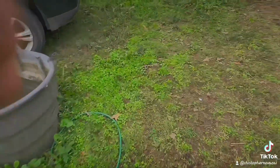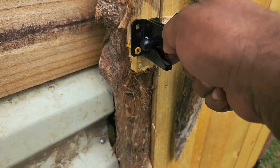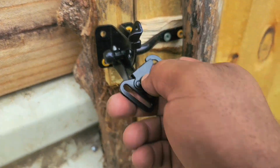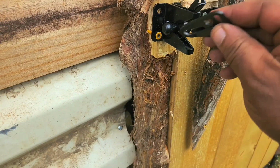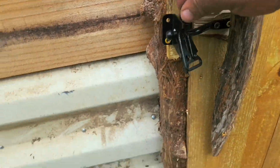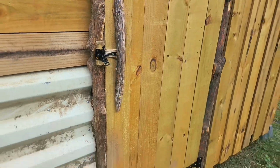Just getting this damn lock. A simple lock, that's all you need. This is an old dog leash, puppy leash lock. I mean, anytime a leash breaks, I keep all these things. They're so useful. But boom, I can do it one-handed. And there you go. This is dope.